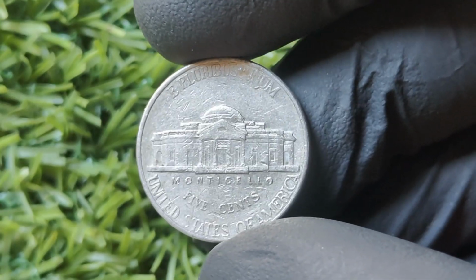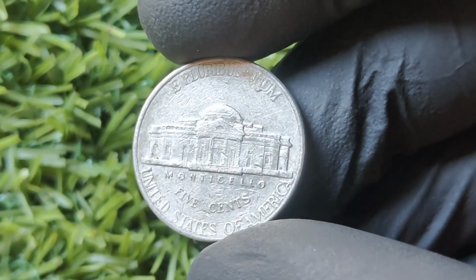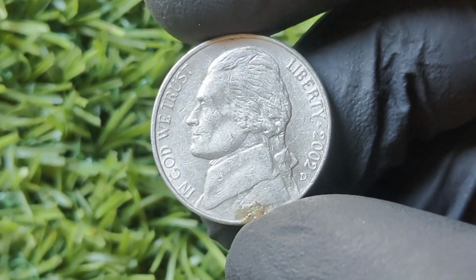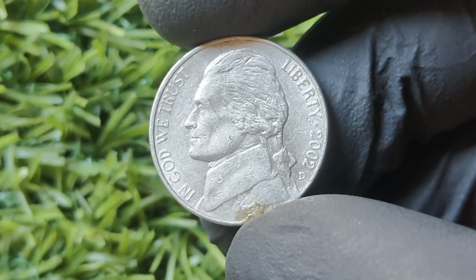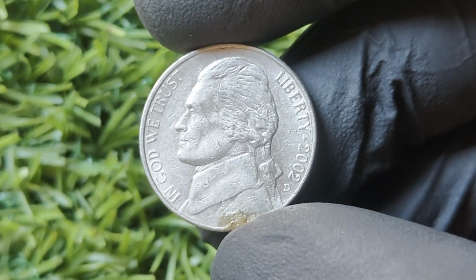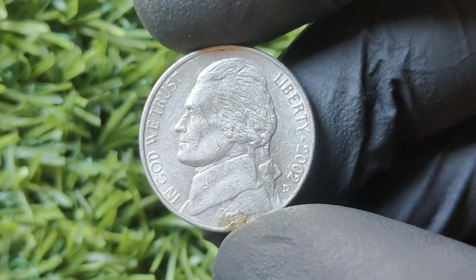Today we're diving into the hidden world of the 2002 mint mark Thomas Jefferson nickels. How a coin minted just over 2 decades ago has become one of the most coveted finds in American coin collecting history. This is not just a story about a coin. It's about how something forgotten can change your life forever.